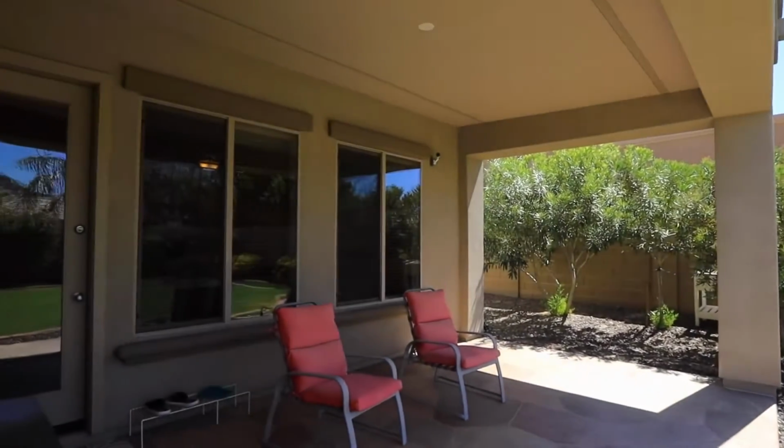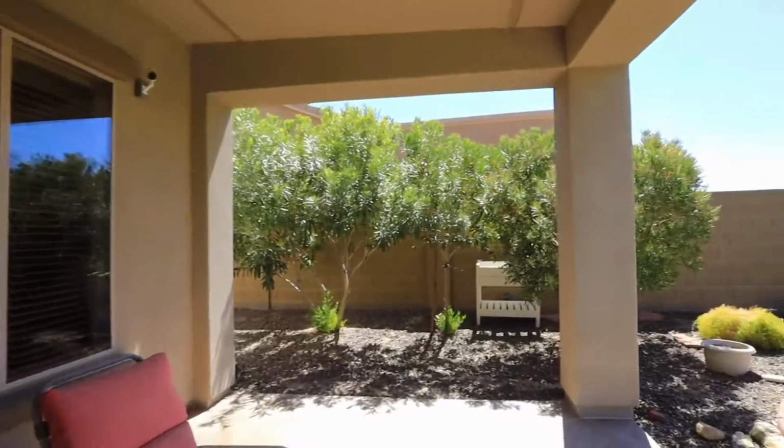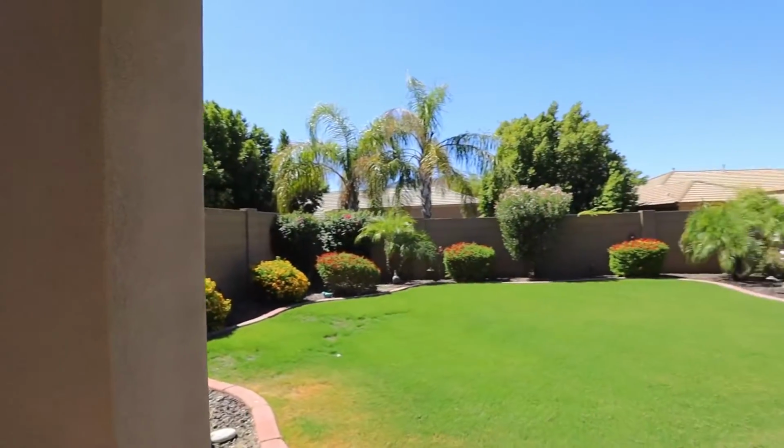Stetson Valley amenities include numerous hiking and walking trails, a dog park, playgrounds, sports fields, and picnic areas.